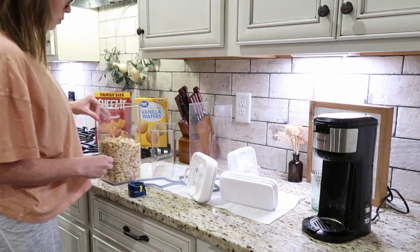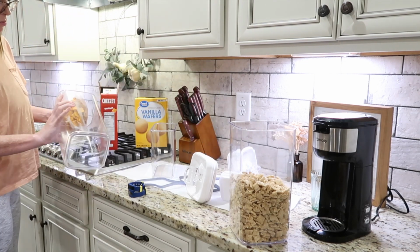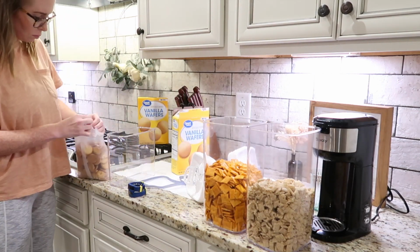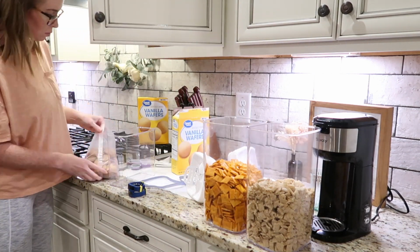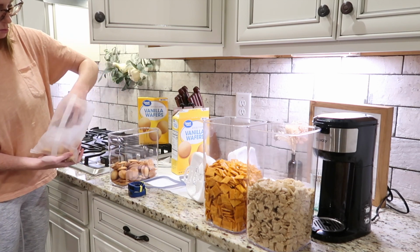And then these containers right here, I know I've talked about them a bunch. They're from Walmart. I wish I could link them. If I can, somehow I will for y'all. But they are so, so great. They keep my food so fresh. But the thing is, if you thoroughly wash them and you wash the lids and you take off the pieces, it takes forever for the lids to dry.